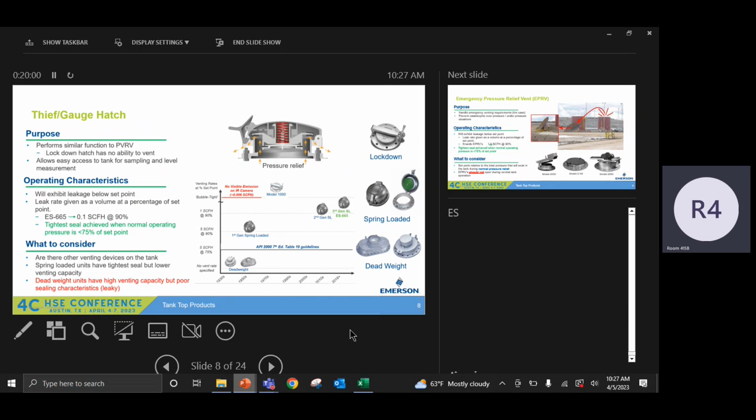So P-patches can also be overpressure protection devices, right? Typically, if you think about a P-patch, or just a hatch, you might look at something like this just as kind of a lockdown. And what that does is it gives you access into the tank, it gives you a visual inspection inside the tank, it gives you the ability to do sampling, depth measurements, whatever may need to happen.